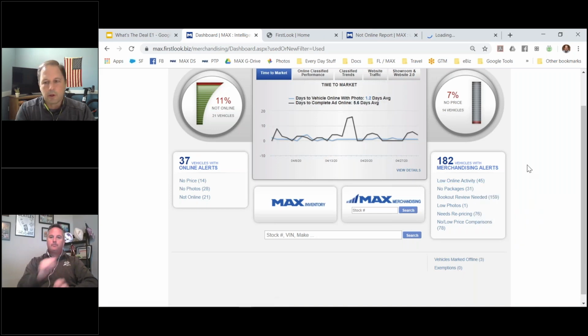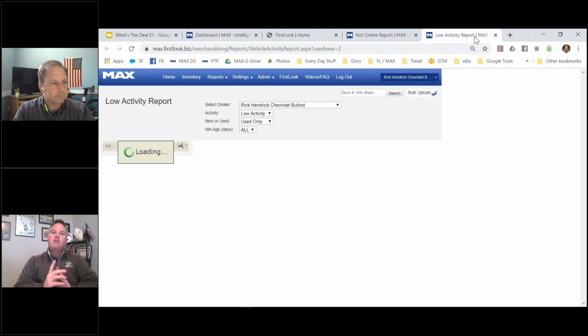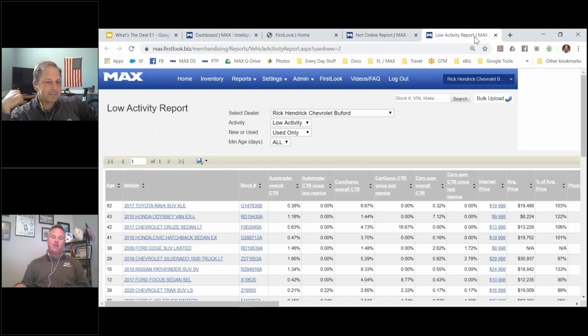So the first metric that we look at here is what we call the low online activity report. How do you summarize this report, Patrick? So low online activity. We look at the different third parties that are out there while this loads. So looking at cars.com, CarGurus, certain dealership groups we have Auto Trader data for. If you do have a rep, they can send you the Auto Trader data, and some groups send that to us so we can populate it. But we do have cars.com and CarGurus. So if you're a CarGurus dealer and you're not seeing that data, let us know and we can get that set up for you.